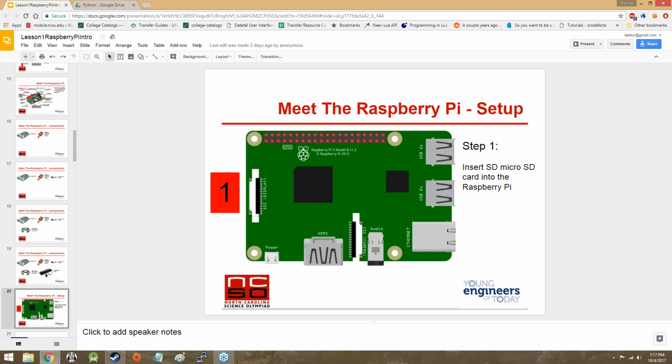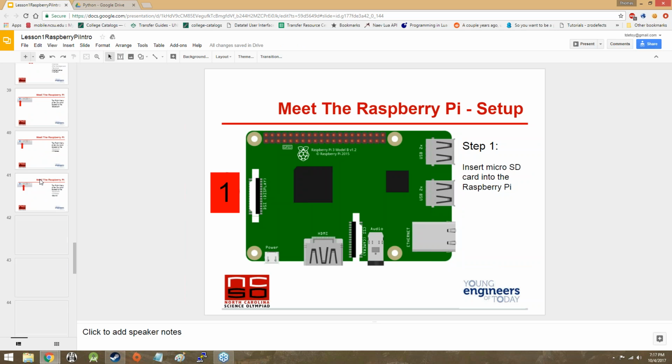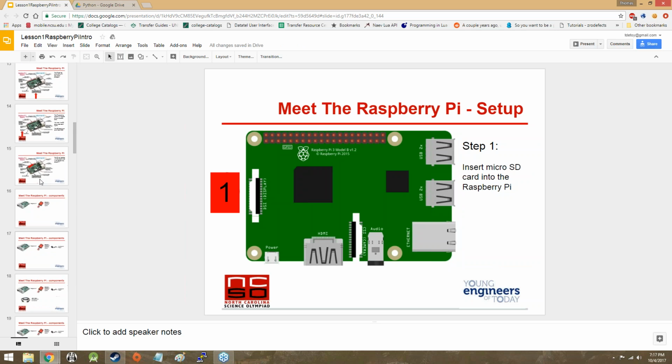So the first thing we're going to do is insert the micro SD card. I don't know why this is listed twice. Boom, micro SD card into the Raspberry Pi. If you look on the bottom of the Raspberry Pi, you will see a slot for that micro SD card. We don't really have a picture of the bottom of the Raspberry Pi in this presentation, unfortunately.